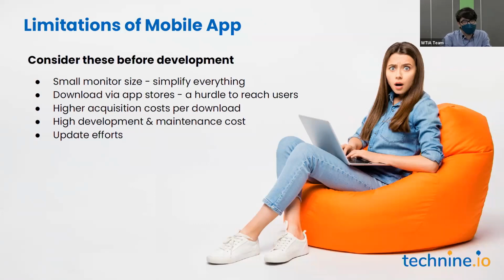And another hurdle people would face when reaching users is how they can download the app. So most apps have to be downloaded through Google Play, through app stores, and it is actually a hurdle for users to find your app and for you to reach the users from the app stores. And the cost of acquisition is higher, especially when the market is flooded with new apps every day, and you have to compete with other similar apps to reach your target users.